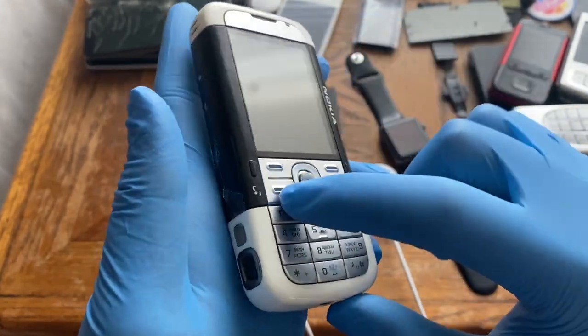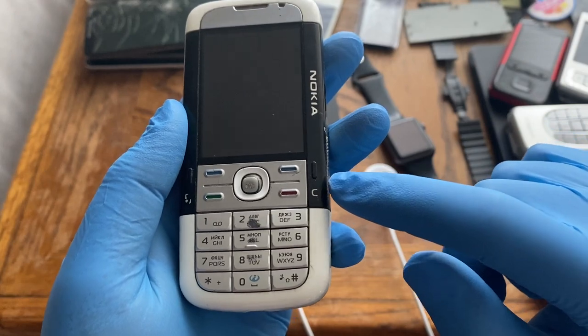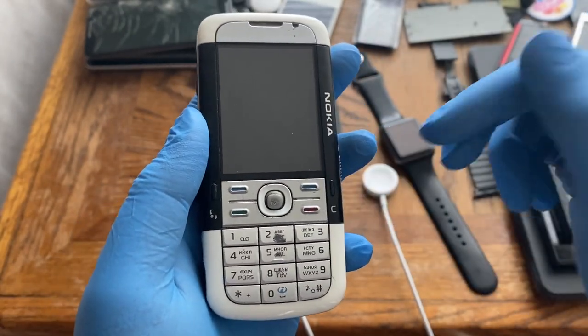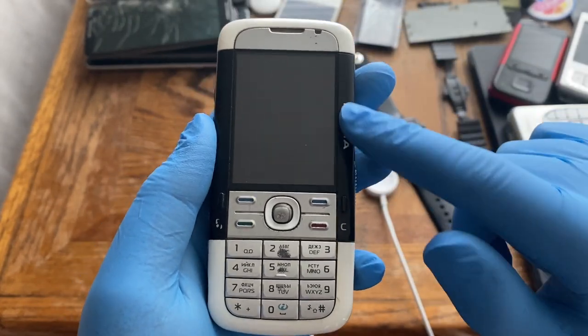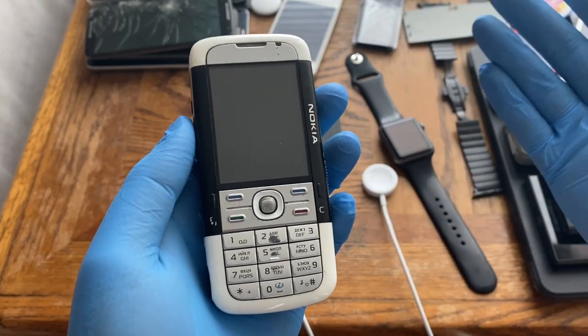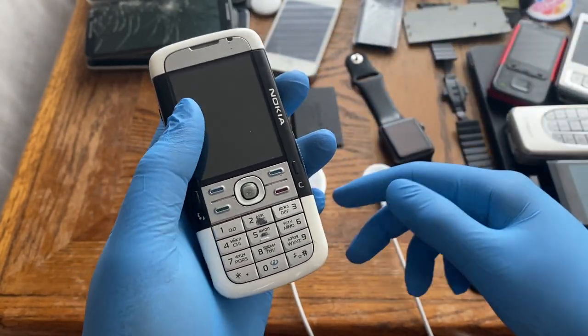This is the menu button on this side, as you can see here, and you can quickly jump to your contacts on this side by pressing these two. These buttons are quite hard, by the way. We have Nokia branding on the side here as well. Pretty minimalist looking front. Looks like your average phone.